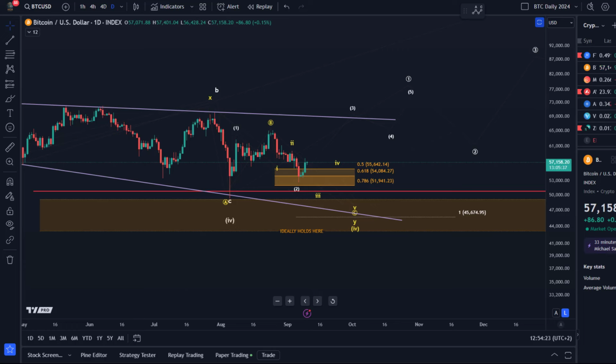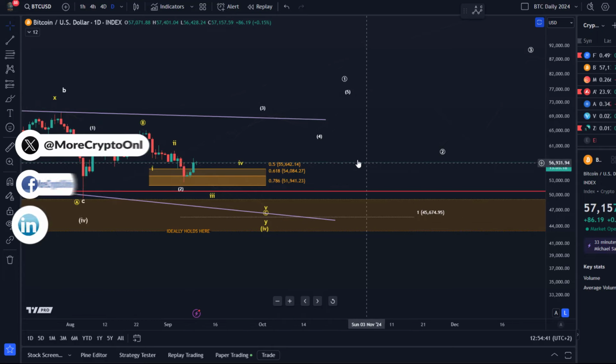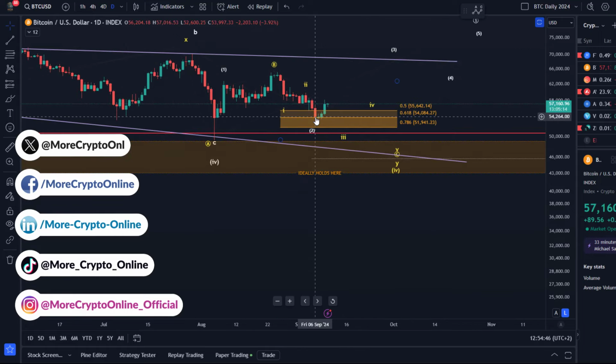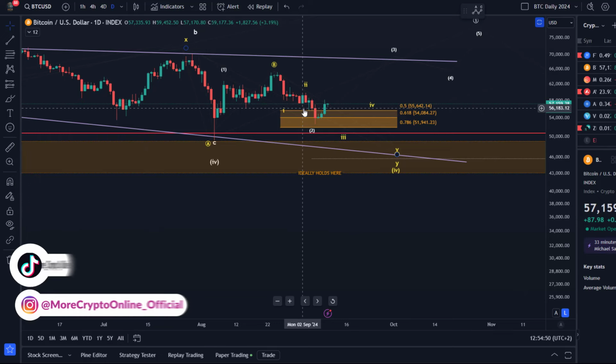Bitcoin on the daily chart, that's where we want to start. You can see that the market reacted to our micro support zone here on the daily chart as defined between 51,940 and 55,640 USD. Those were the relevant support levels. In particular, to be very specific, the price actually reacted to the golden ratio level, the 61.8 retracement at 54,080.